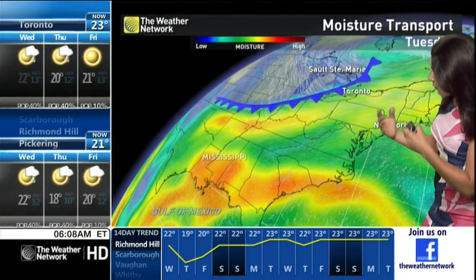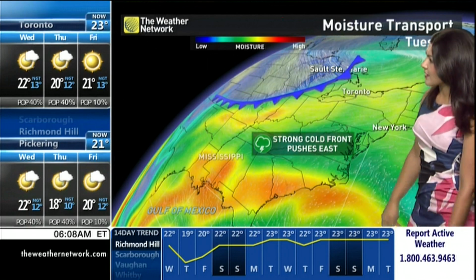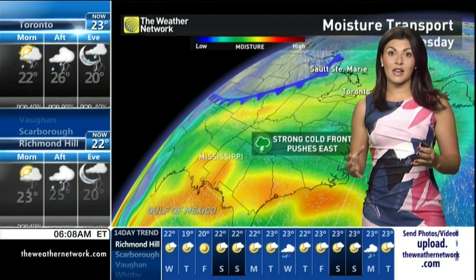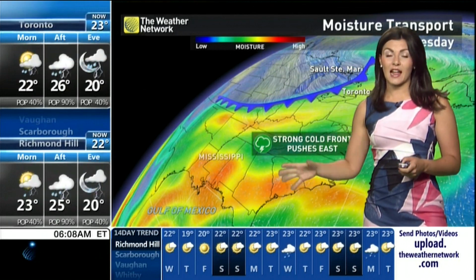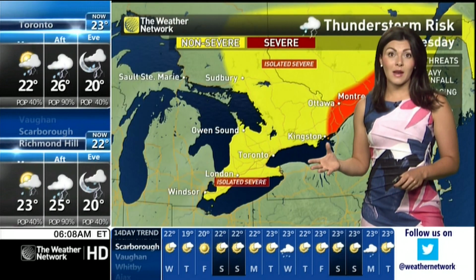Now this cold front, what we were seeing forming on the radar there, is what's going to set off these thunderstorms. It adds that extra lift. So that's what we're really seeing generate right now and tracking into the GTA. A lot of moisture in the atmosphere, so very heavy downpours. They are going to be a big threat today.